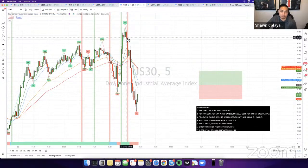Some people are asking whether it needs to be engulfing. It doesn't need to be engulfing. It can be any size, just the opposite color. Here, let's see.